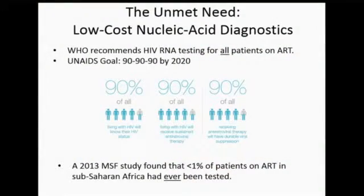So there is a tremendous unmet need for nucleic acid diagnostics and particularly for HIV viral load testing. The World Health Organization recommends that all patients be tested before and during treatment with antiretroviral therapy, and even that is only a small portion of the need. UNAIDS has set the quite lofty goal of what they call 90-90-90, that 90% of all patients living with HIV know that they are positive, that 90% receive sustained antiretroviral therapy, and that 90% of those are suppressed.